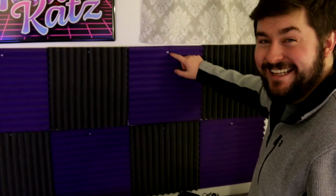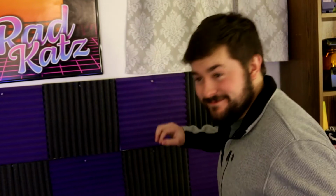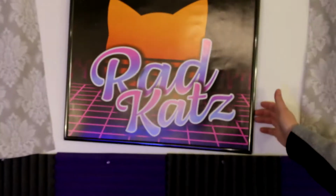Push pins. I took a picture of this today for something else, like the whole set, and I could see the push pins just look clear, bright as day, and I was just like, wow, that's not very good. We're not very professional, but hey, you can't see them on the stream, that's all that matters. And we have our nice logo as well.